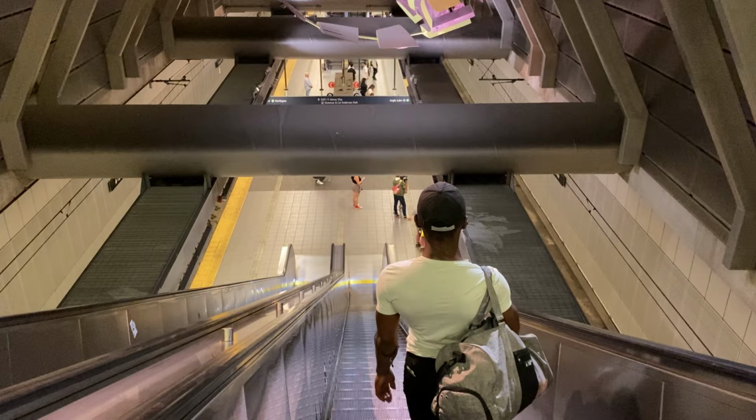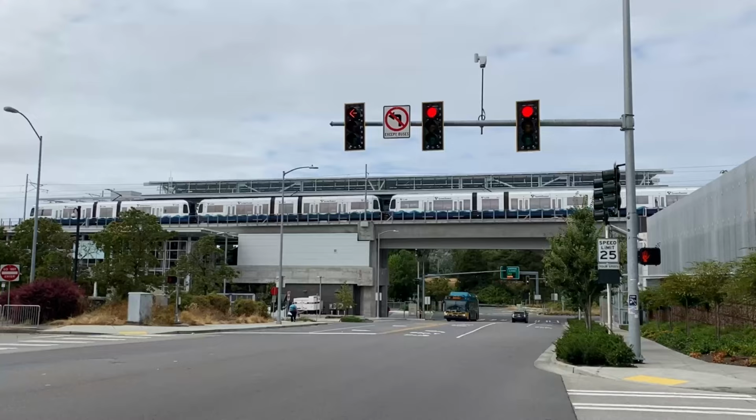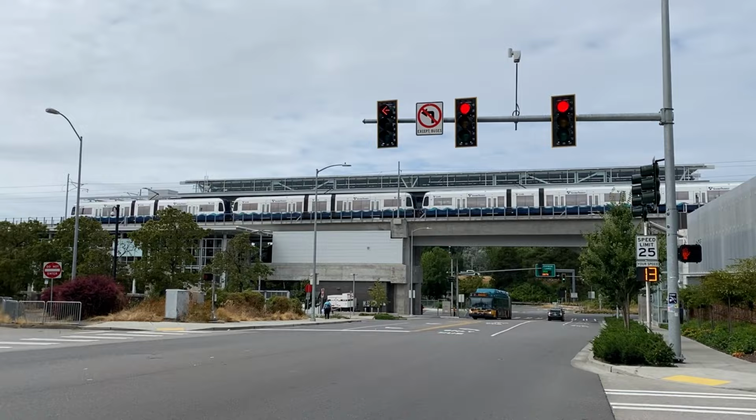You can simply take the light rail from any of the stations till North Bend and from there board the bus to Everett Transit Center.